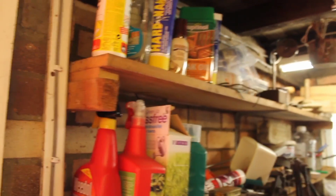So do you add bits to the bikes in here? No, I tend to do that in the garage. So is this where you tinker with the bikes then? Well, this is where I tend to do any repairs, doing the bearings or adjusting things, and so forth.